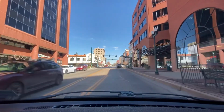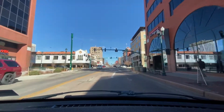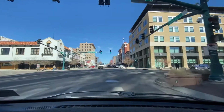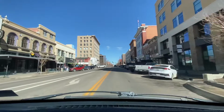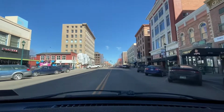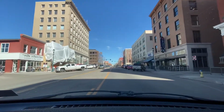We have Colorado Springs Chamber of EDC on our left. PNC Bank on our left. Remax office on our left. We're passing Colorado and Tejon. We got Epiphany on our left. It's an Enlightenment and Exploration building. East Coast Restaurant and Delicatessen. Fujiyama on our left. Chipotle on our right.